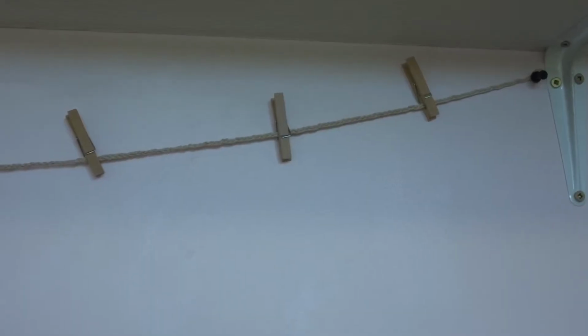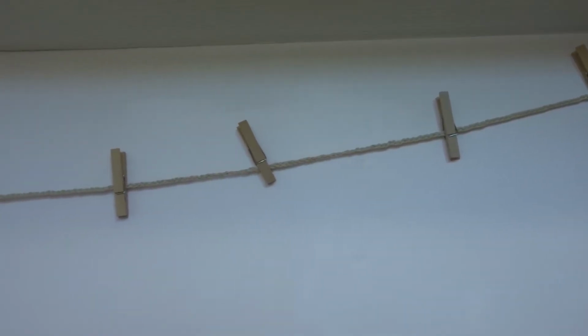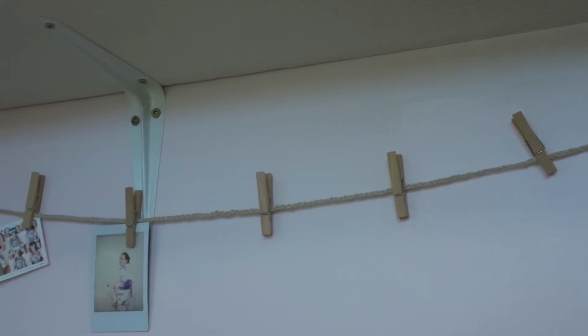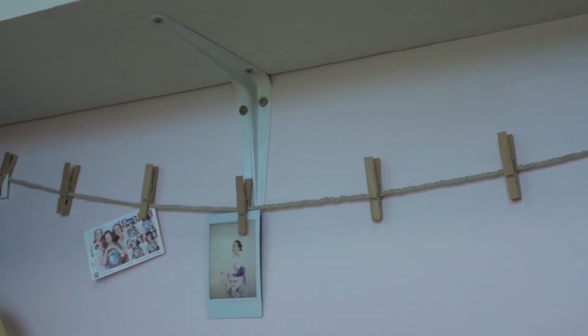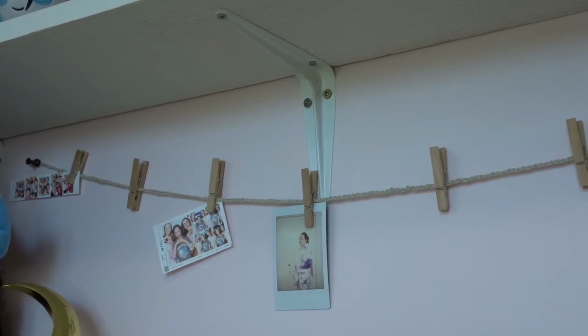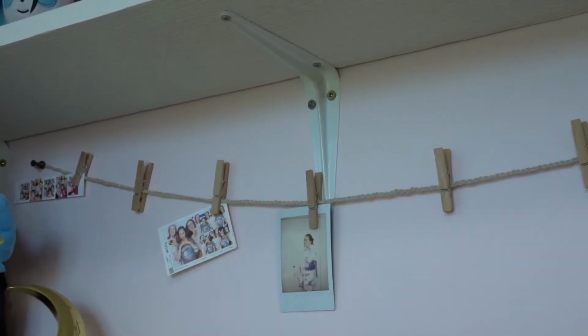Above this, I kind of have this like rope and clothespin situation, and it usually has like Polaroids of me and my friends on it. Polaroids I've collected over the years, photographs and stuff like that, which I took down for obvious reasons. But if you're wondering why this is here, that's what it's for.